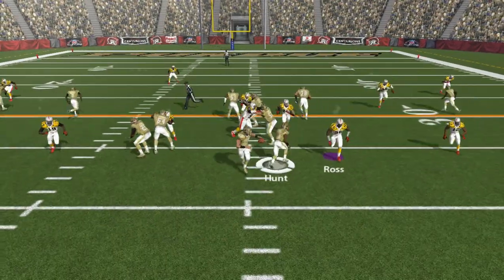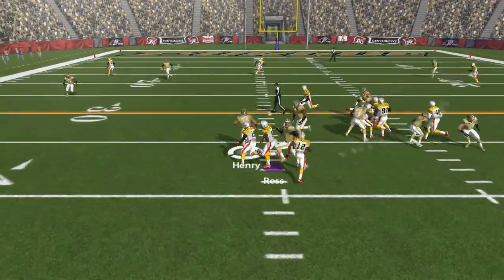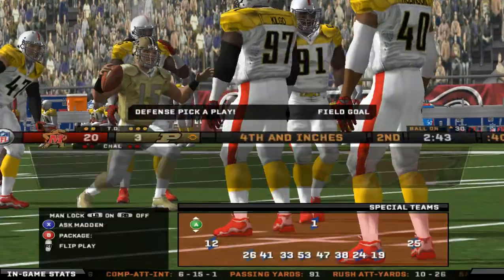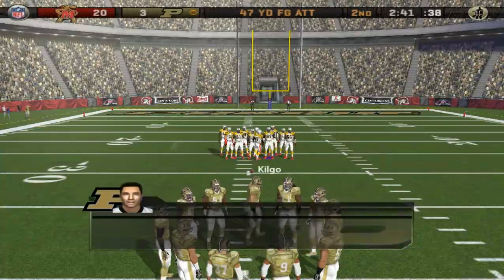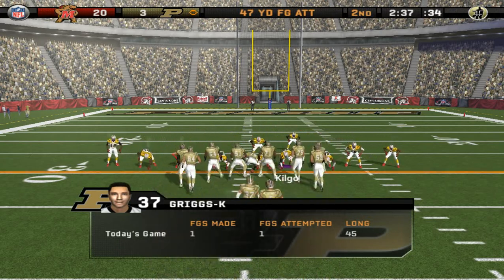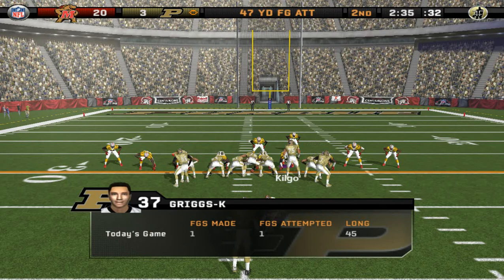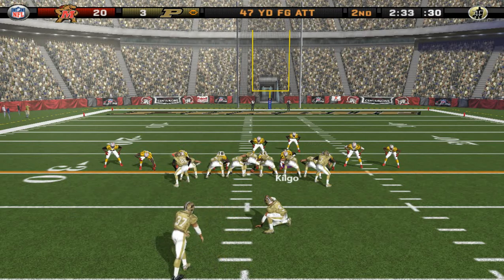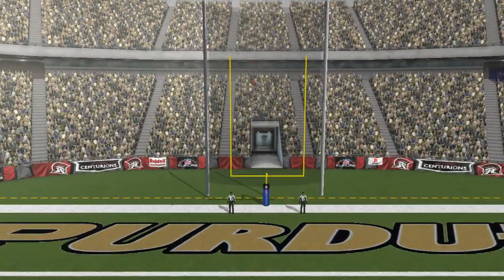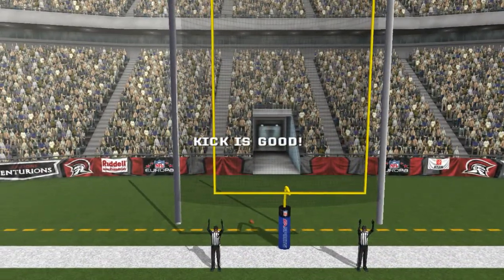On the ground. Great fake. Pressure. He's going to run. Number 19 tackles him, and they won't get the first. Time to call a special teams play. Number 37 comes into the game to try the field goal. Through the uprights and good.